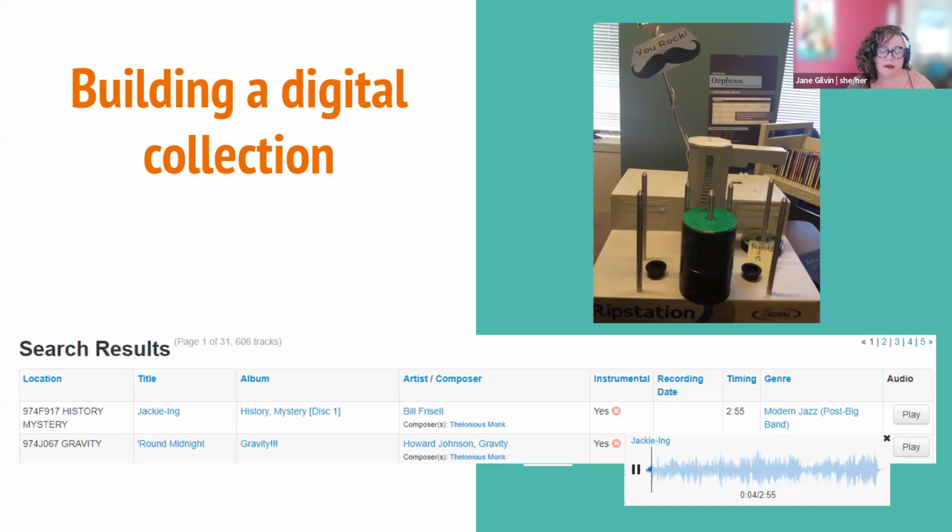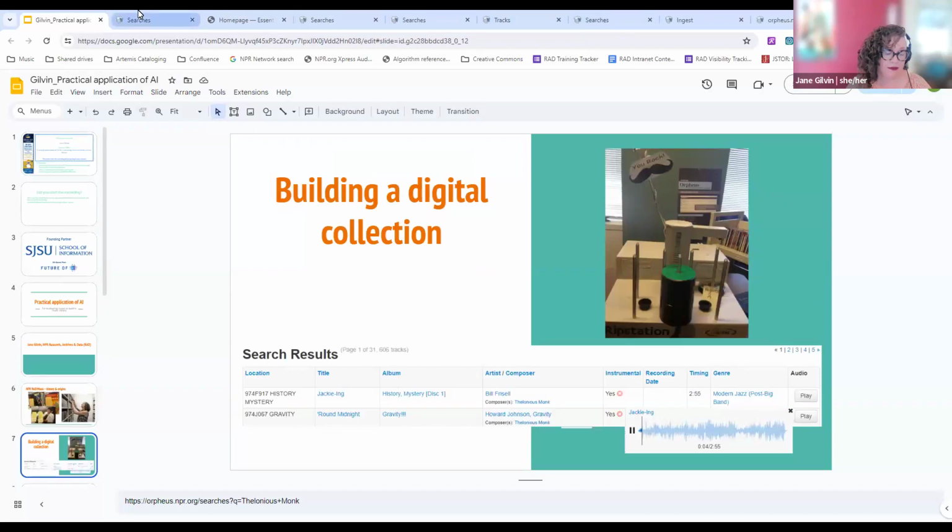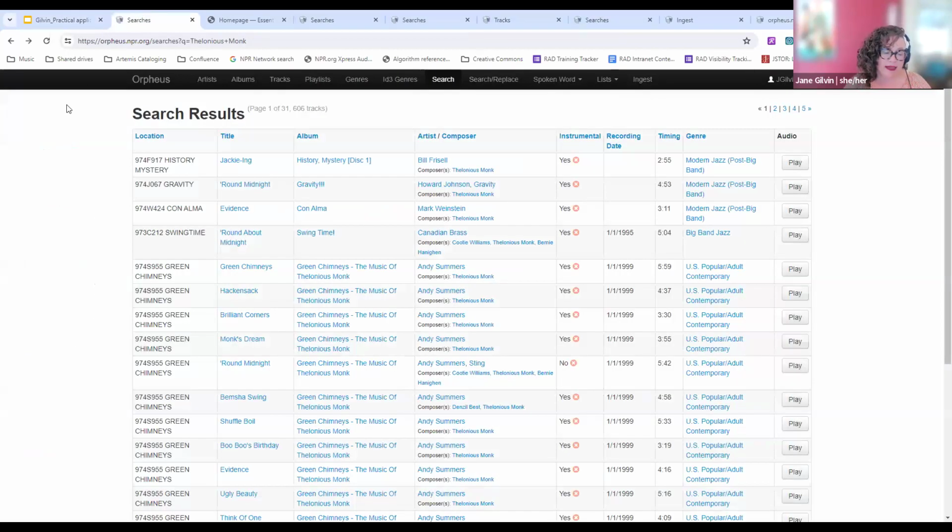Working with some of our system administrators and software developers, as well as other technical staff like designers and researchers, NPR built Orpheus. A new database where you could search, stream, and download songs for production. This meant that you no longer had to come down to the RAD collection room and find CDs.